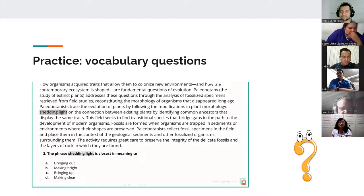For me, teacher, letter B, making bright. Making bright, why? Why, Milton? Because the phrase is shedding light, it refers to light. Light and bright, it's a synonym. Yes, a synonym. So making bright, shedding light.